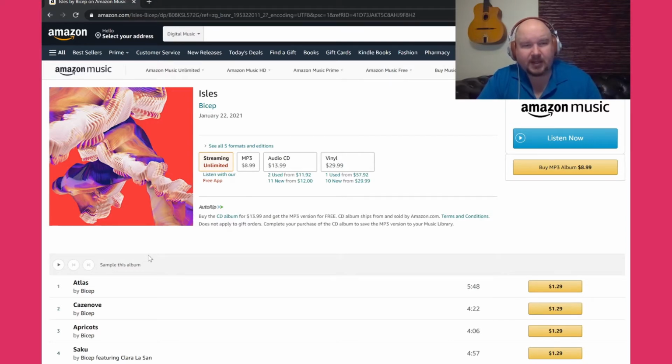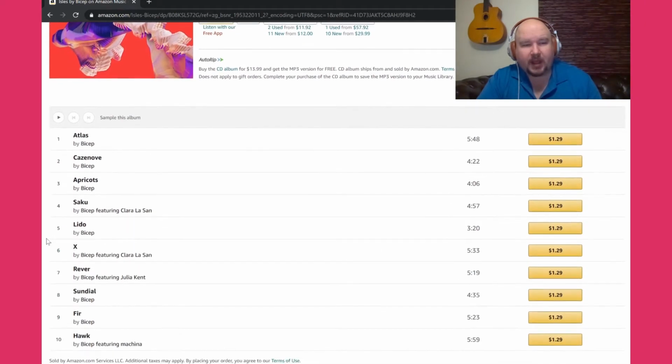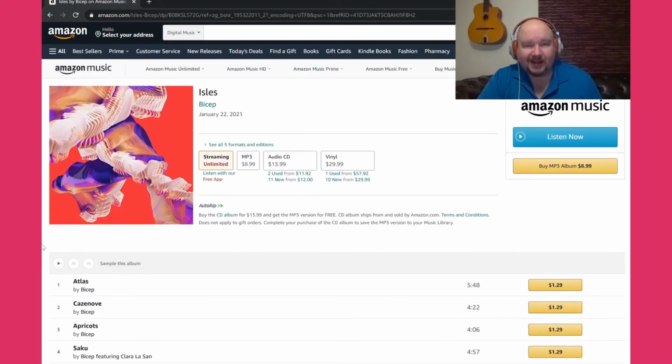Based on some of the track lengths here, we have a slightly longer average track length, and about 3 or 4 of these tracks have features on them. So I'm hoping some vocal features. I'm hoping this is not just instrumental, but even if it is, there might be something appealing.